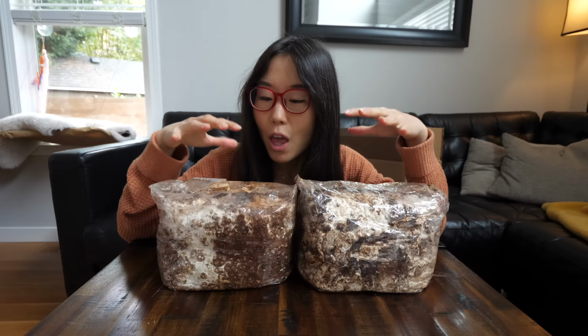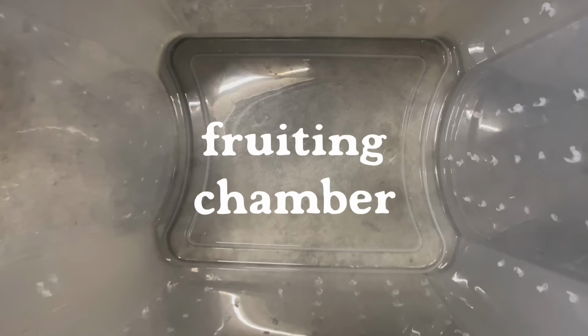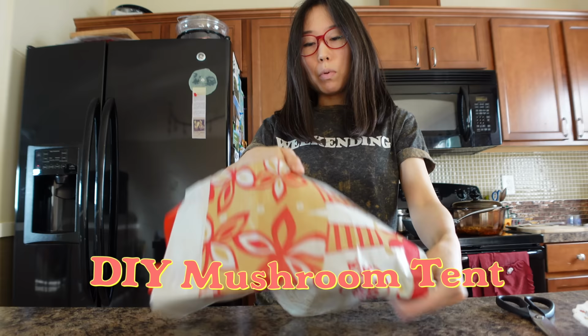If you see mushrooms starting to grow inside the bag, it's okay to begin the fruiting process, which means it's ready to come out of the bag. Once they're ready, you could put the blocks in a fruiting chamber. You can also use a mono tub or humidity tent, or you could take a trash bag or loose-fitting plastic bag and put plenty of half-inch holes.